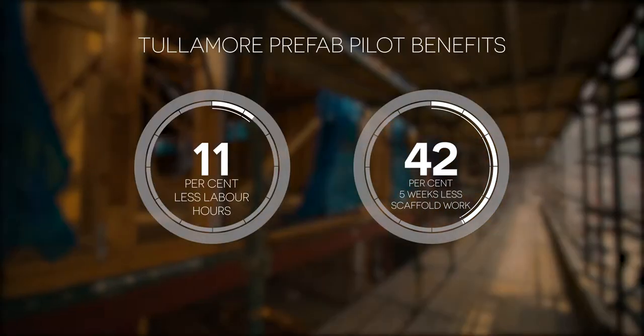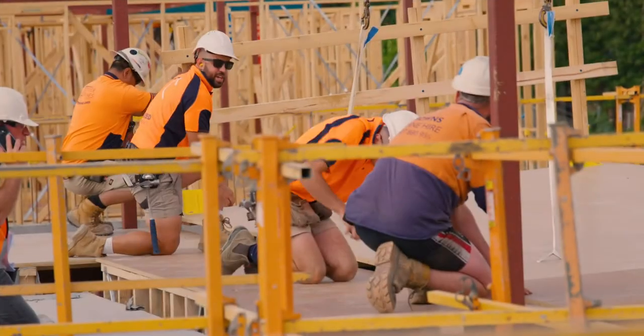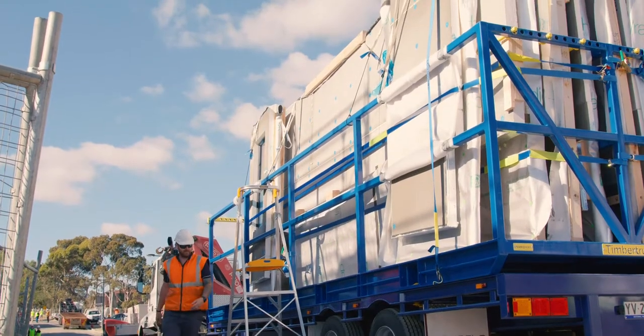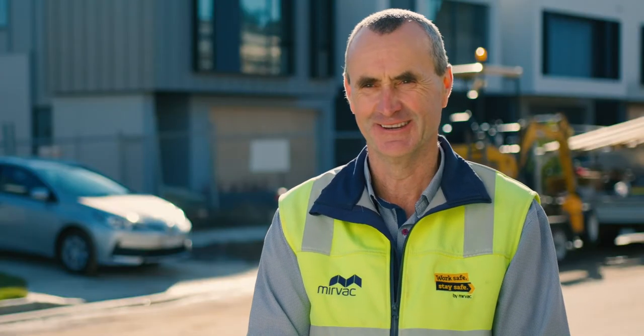Well, the faster build means that we get more turnover, we get out of the job faster, less cost, and then get into the next job, you know, get people in the door. It's always exciting to learn new processes and streamlining things. You're always learning. Been doing it for 40 years and still learning.